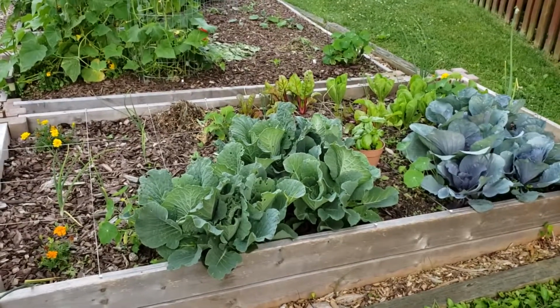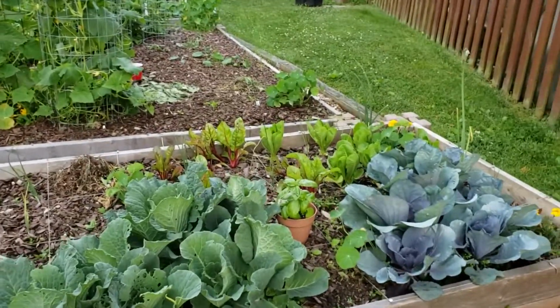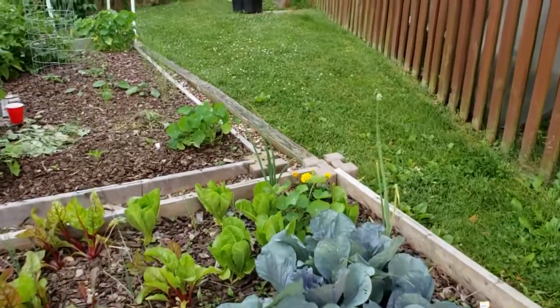And here is my salad or green bed with the cabbage and romaine lettuce, Swiss chard.